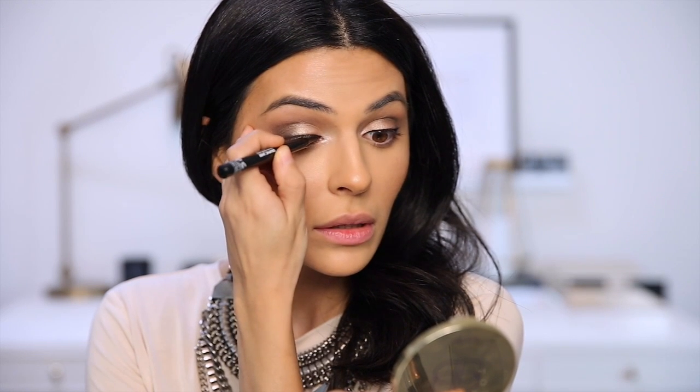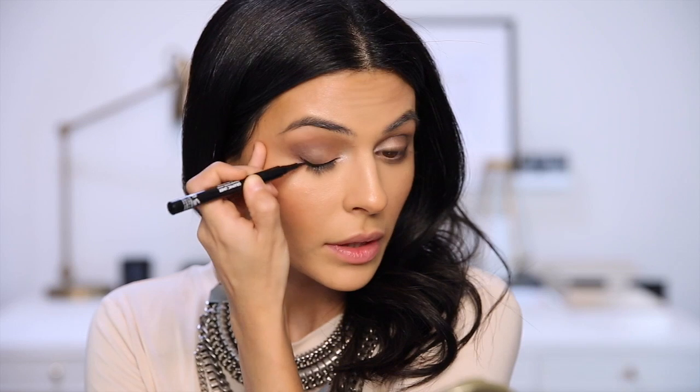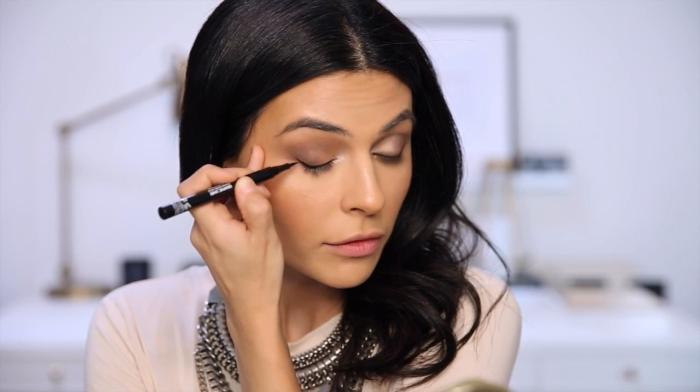Moving on to the other eye. Again, starting at the very inner corner, just sort of defining it. Little careful strokes. And again, just a very small kitten flick.